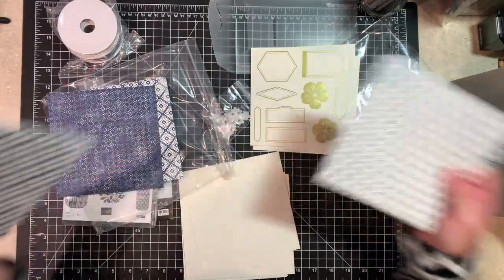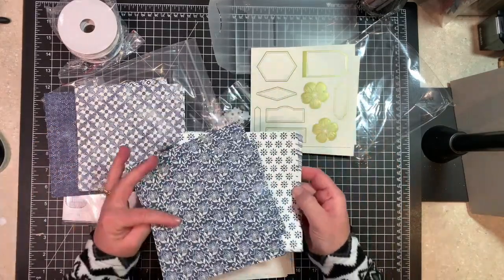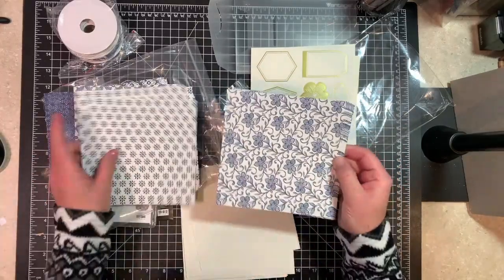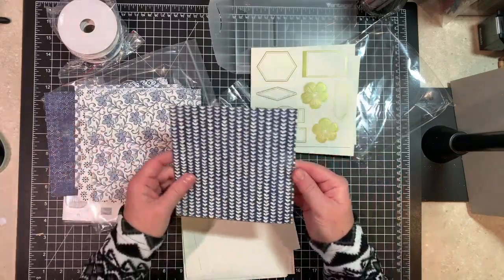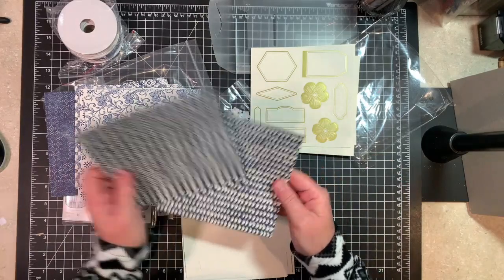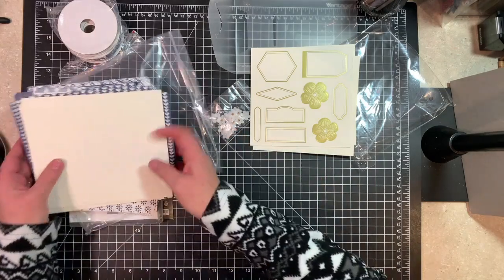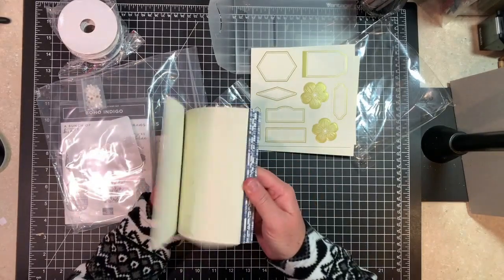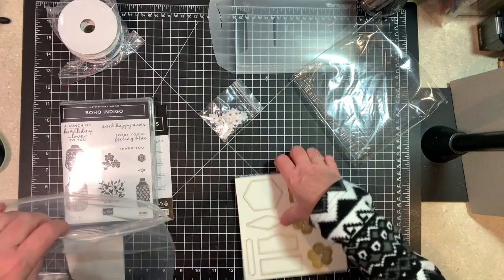Guys, this whole package was only $70. Seriously, $70 for everything. And you get a stamp set and a die set, reusable. You've got all of these papers. I can't even tell you how many papers are in here. Tons and tons of papers. I love that. Wow. So this is the Boho Indigo Set. And I will link it below in case you're interested, but I cannot wait to start digging into this. It's just, as soon as I get done with my Christmas projects, man, I am jumping into this one big time.